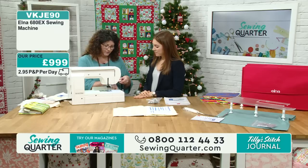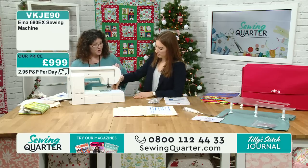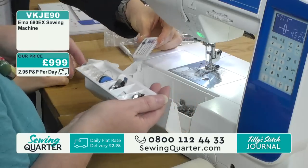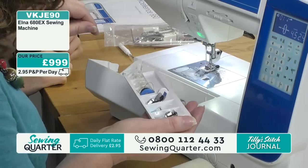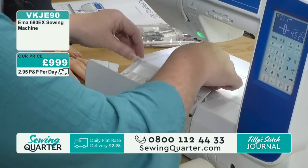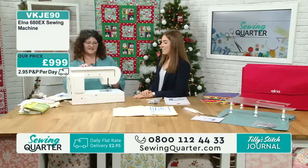You've also got a little room for the needles, and there's a twin needle supplied in there as well. So that comes with it, and you've got everything there. Your free motion embroidery foot, your buttonhole foot. 10 different buttonholes on this machine. Yes, so I'll just pop this back, and then I'm going to show you a fabulous little feature. So this is where the air hostess comes in.